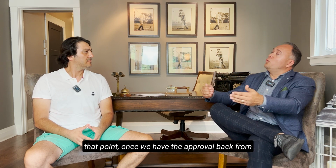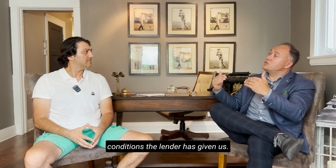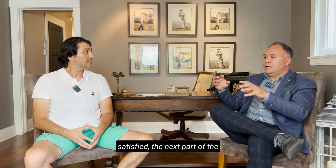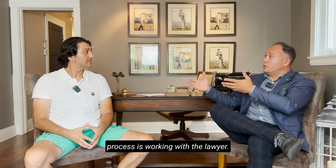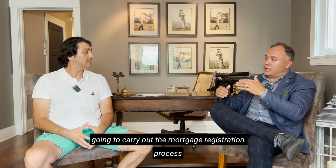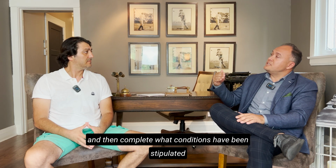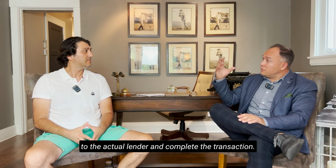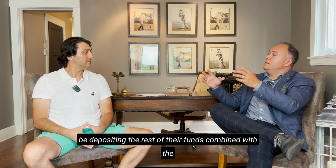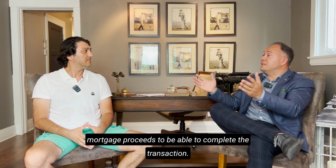Then, once we have the approval back from the lender, we'll have an opportunity to review what conditions the lender has given us. Once these conditions have been satisfied, the next part of the process is working with the lawyer. The lender will instruct the lawyer, who's going to carry out the mortgage registration process, complete the conditions stipulated by the lender, and complete the transaction. That's the point at which the customer deposits the rest of their funds, combined with the mortgage proceeds, to complete the transaction.